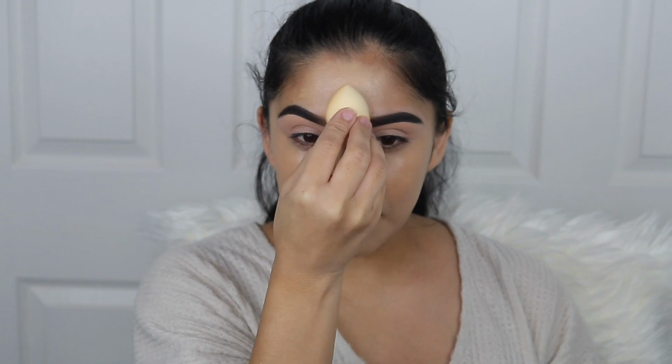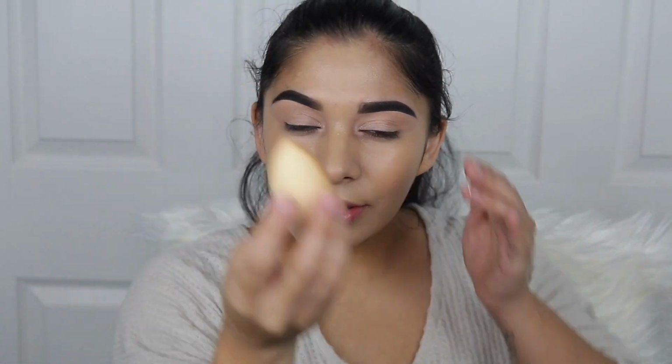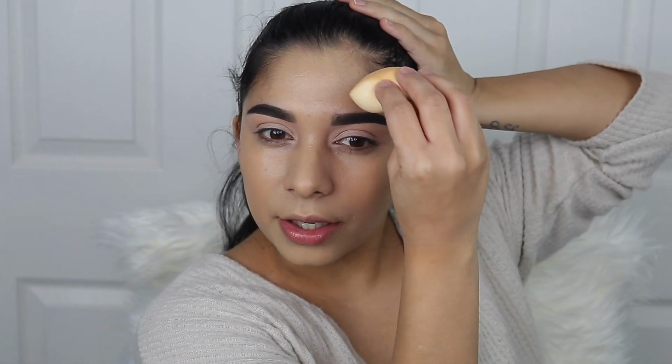I do like this one because it's the perfect size to go straight down the middle between my eyebrows. That's one reason I do like this one. I just feel like it does take away a lot of the product.